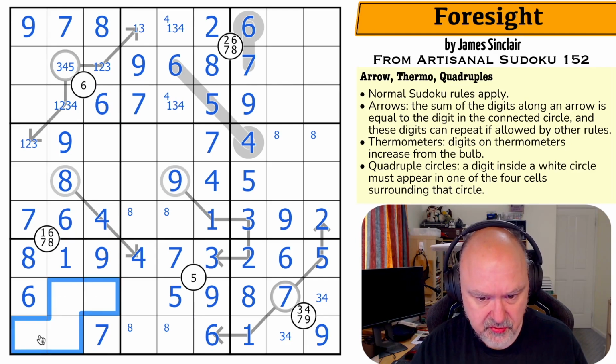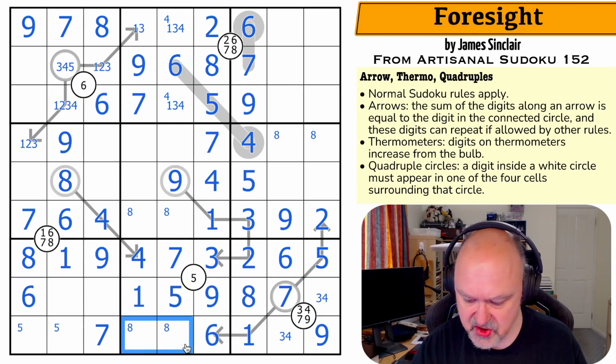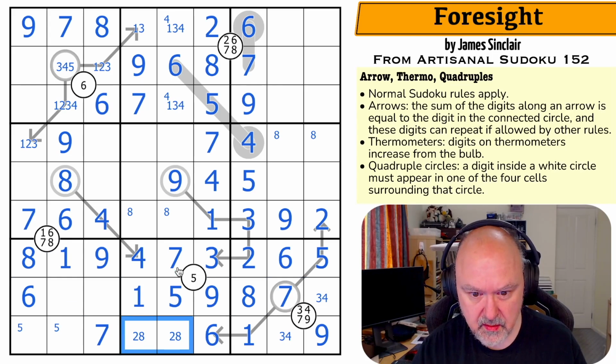So these are 2, 3, 4, 5. 5 is in one of those two. 1 is right here. Where's 1 in this row? That 1 is knocking out those, and that can't be a 1. So this is the 1, and this is a 2, 8 pair, which I'm not seeing how to resolve. But this is also a pair.